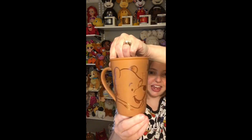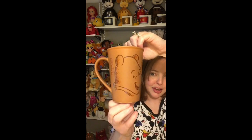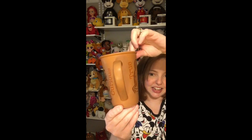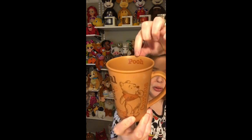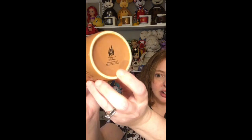And then another mug that I recently got is this Winnie the Pooh mug. How cute is this? Oh my gosh, this mug is so precious. And this was not new. Obviously it has some scuffs on it that won't wash off, but I still wanted it. I got this secondhand, and it says Pooh right there. And it actually came from the parks too, I believe. I don't know if you can see that. But yeah, it came from the parks.